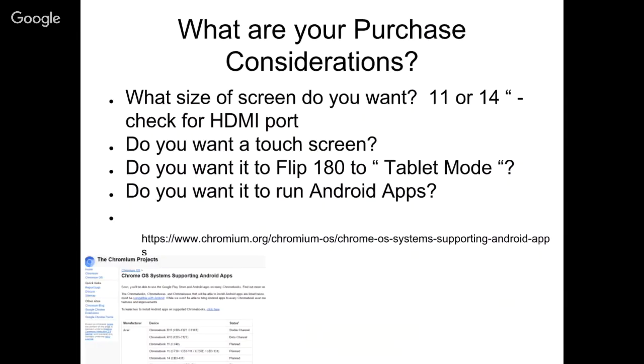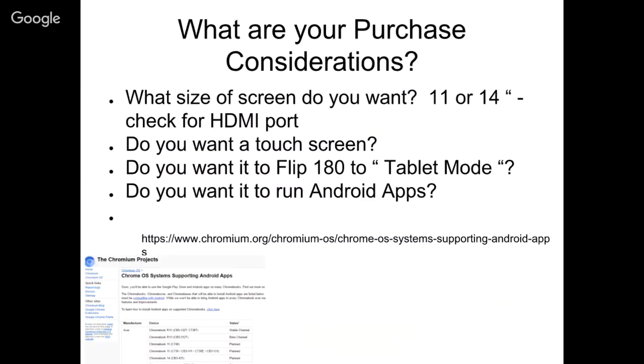Now, the next thing is, do you want a touch screen or not? Most of the Chromebooks now come with touch screens, and we'll talk a little bit about that in a minute. I think generally a touch screen is a good thing to have, particularly if we're going to be running Android apps, which are mostly touch screen. I think yours is a touch screen, is that right, Chris? Yes. And I think you needed to get that level in order to use the Android apps. So then we talked a little bit about flipping onto its back or tenting it, and then we want to talk about the Android apps, so let's spend a minute talking about Android apps.